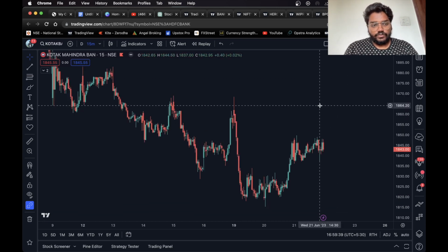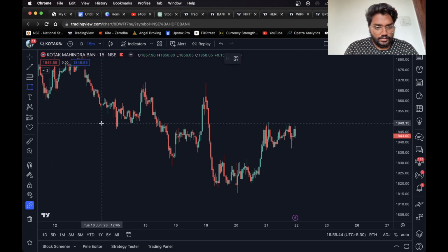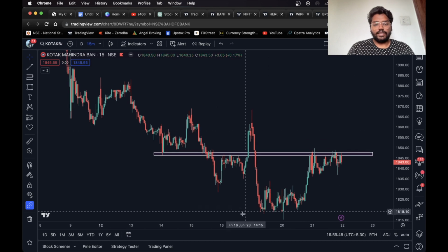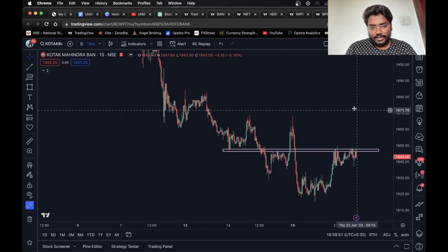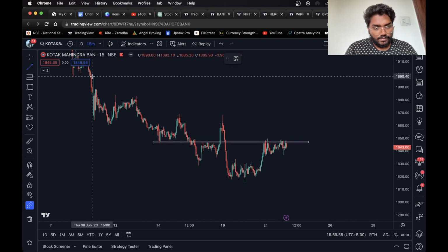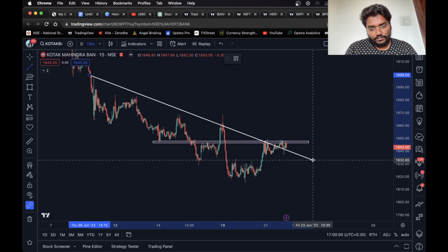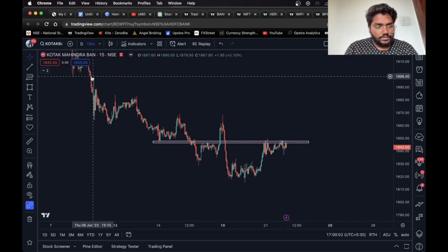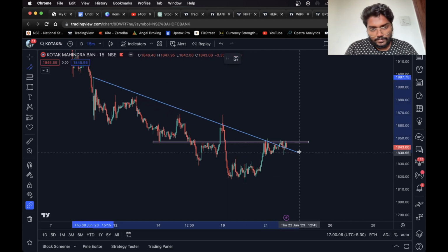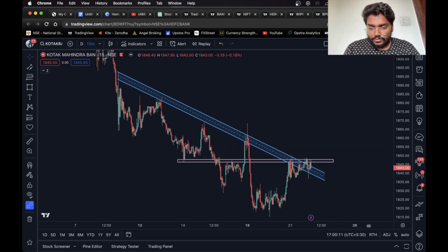Moving on to the next one, we have Kotak Bank. Can you see this level? Right. We can look for a trend line also here. Just a second. Right, so it looks very good.